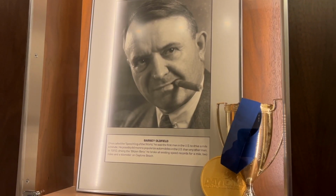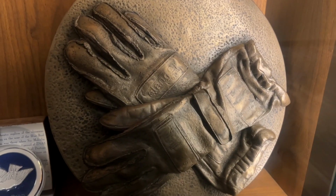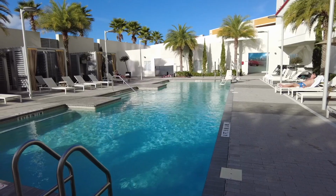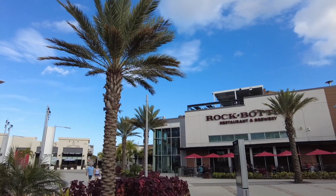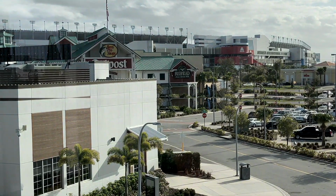Just outside a series of meeting rooms are black and white photos of auto racing pioneers and other artifacts from the early days. A comfy outdoor terrace overlooks Victory Circle, while on the north end of the hotel is a secluded pool area with cabanas and a fire pit. The biggest selling point for this hotel is the location. You have shops and restaurants outside the front door at One Daytona, and the Speedway is just across the street.